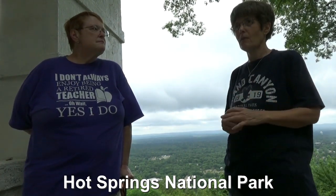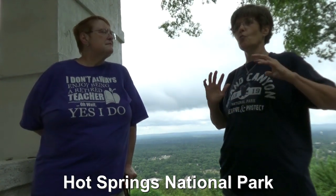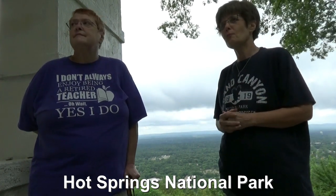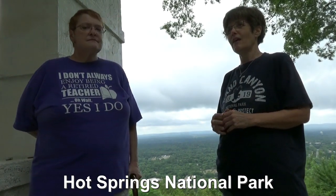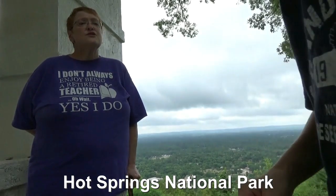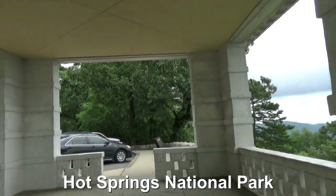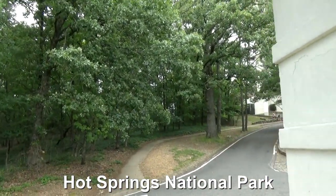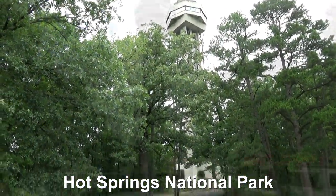I believe, if I'm not mistaken, that Hot Springs is the only national park area that is actually within a city limits. And so it's a very interesting, unique place to come. And so this is our first stop in the literal Hot Springs National Park. Matter of fact, let me give you a little bit of a panoramic here. This is, like I said, just a nice little overlook area. The tower, that's the base of it there, and there is the tower.